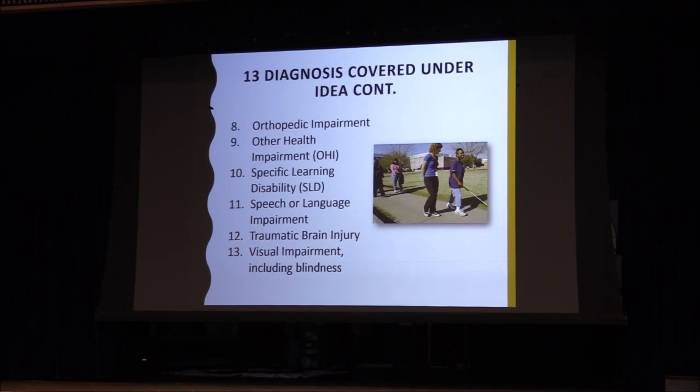So it's a wide range of variety, a big scale that this could go on. Speech would be stuttering like I am. Articulation, language impairment, voice impairment. And then traumatic brain injury could have been from a car accident or physical force. So they have a traumatic brain injury. And visual impairment, including blindness, could be partial sight, which cannot be corrected with eyewear or other medical device.